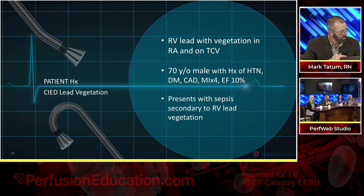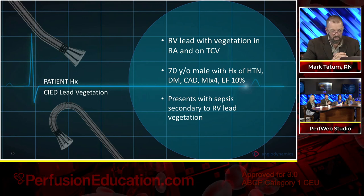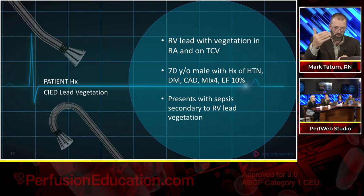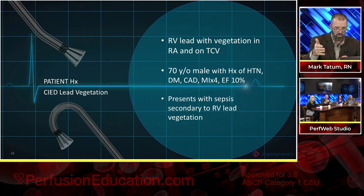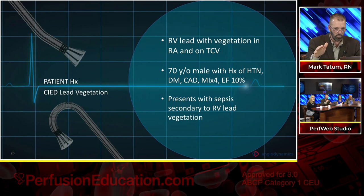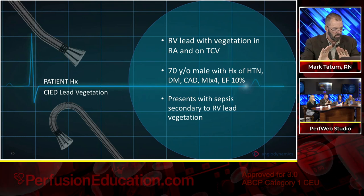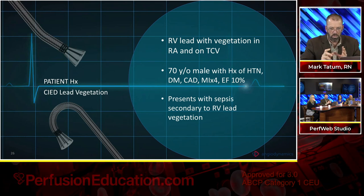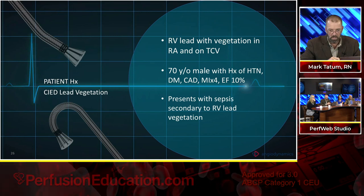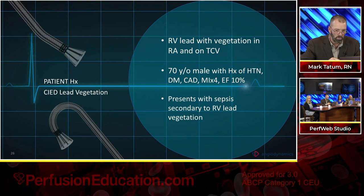Thank you, Joe. So right ventricular lead with vegetation in the RA and on the tricuspid valve. On this one, I'd like to know for our case discussion, if you saw this presentation, RV lead vegetation, 70-year-old male, hypertension, diabetes mellitus, coronary artery disease, MI times 4, and an EF of 10%, presents with sepsis secondary to RV lead vegetation. If you're looking at this, what are you looking at? What are your concerns? What are your questions that you'd like to have answered before you proceed with any kind of therapy?